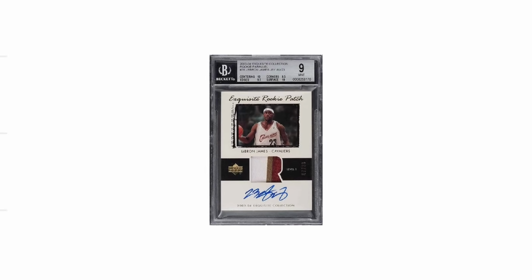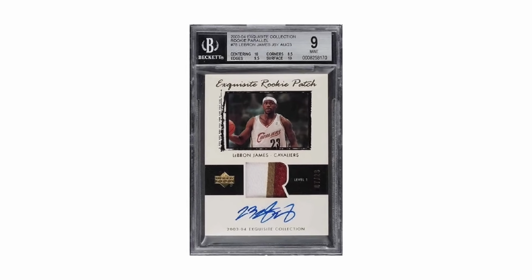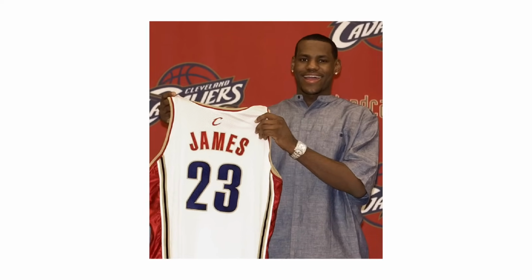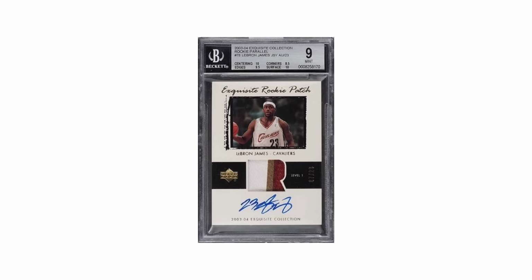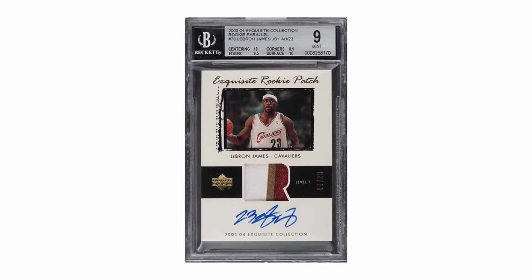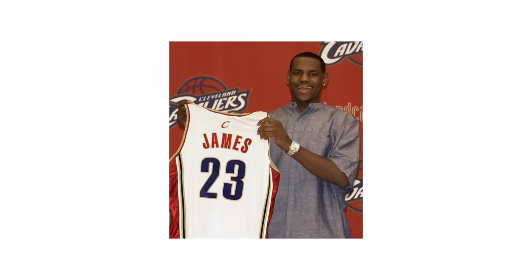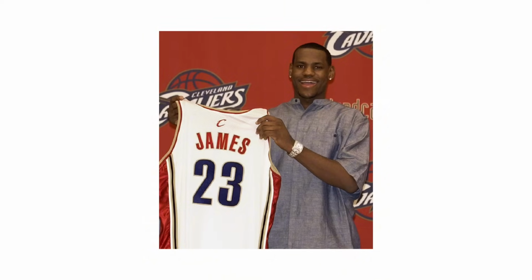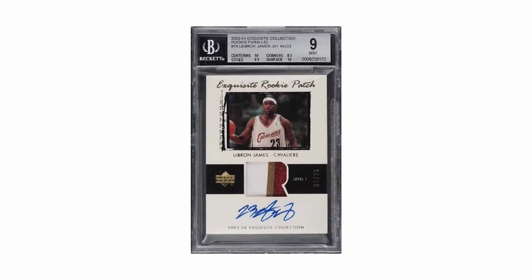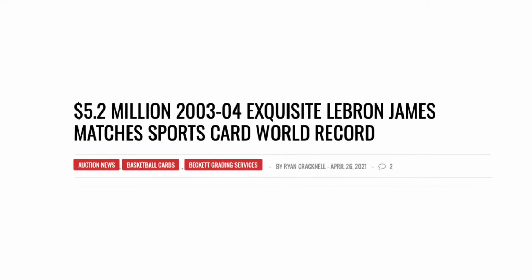Upper Deck took it even further with a parallel version of the RPA. And the cards were numbered to the uniform number, so his is numbered to just 23. This has become the most iconic and sought-after card in all of basketball. Think about it. The debut of the greatest card set of all time combined with the greatest player to appear on a modern trading card as a rookie. A BGS 9 copy of this card sold for $5.2 million in 2021.